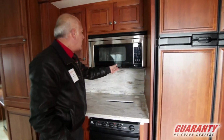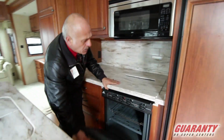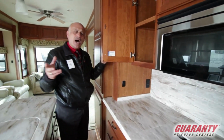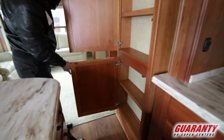Microwave convection oven. 3 burner. Look at that, with an oven. That's pretty cool. I like the wood coloring. Some people might say a little bit dark, but it's not that dark at all. More cabinets, more storage. Very impressive. This is your pantry in a way.